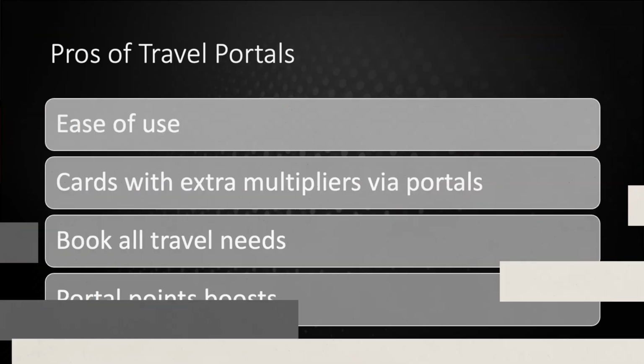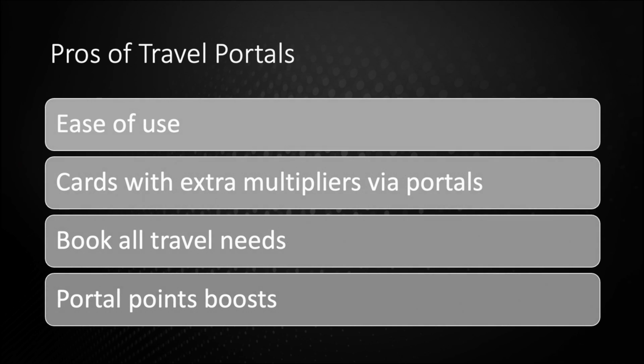So, what are the pros to doing this? Why would you want to do this versus transfer partners, or versus using a Hotels.com or an Expedia, right? Because right now they sound the exact same. Well, on screen here you have it. Some of the pros are that the travel portal is within the issuer site and it's designed to be one integrated ecosystem and pretty easy to use, and for the most part they really are easy.